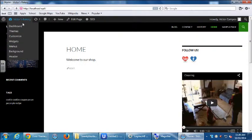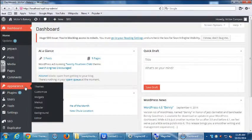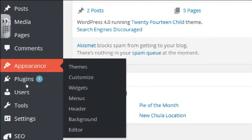If you're not in the dashboard, you want to go to the dashboard, and remember, under Appearance, Editor. Can I do it without? You can, but I recommend this because you will see your changes directly. So let's go to Appearance, Editor.